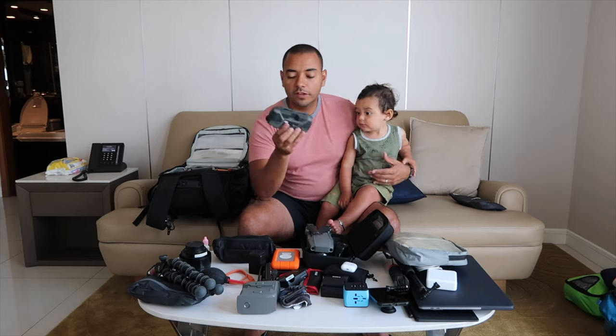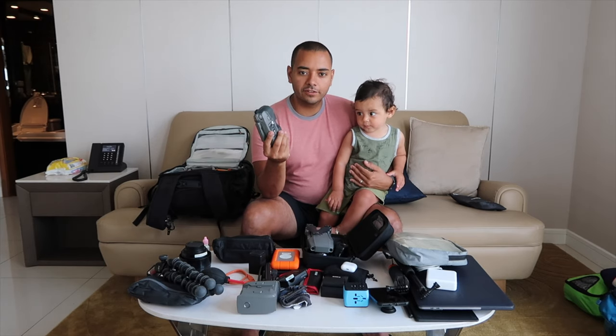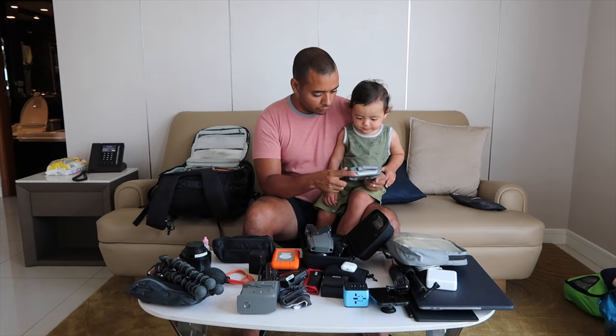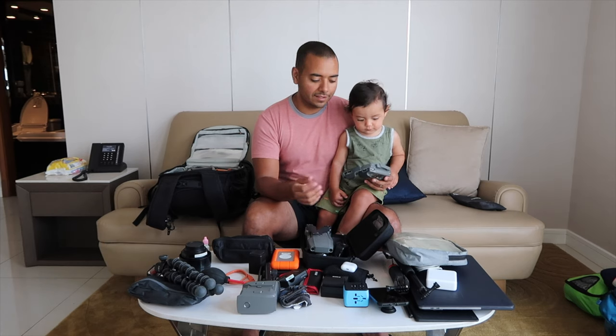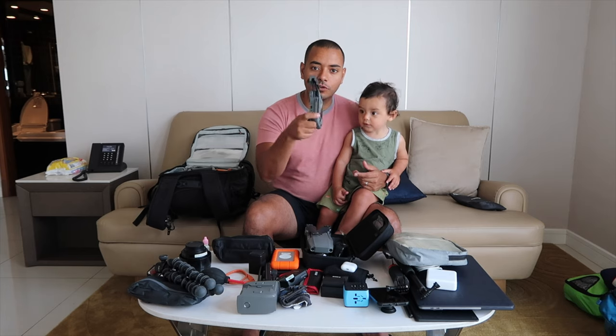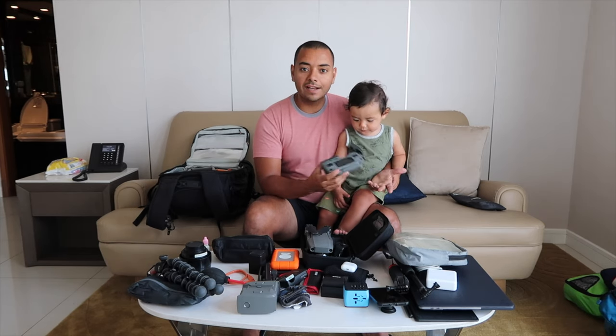So now for the controller, I definitely learned a lesson during this trip. I was too lazy during some parts of the trip to put the joysticks away, right? Daddy just was rushing, so I would just throw the joysticks in the bag and that's it. And then on the next time that I opened up the drone, I would put them back on instead of storing them in the bottom part of the controller. So what happened was that I lost the joystick.